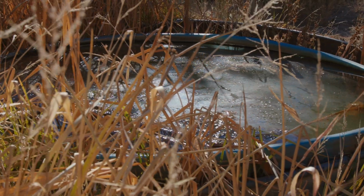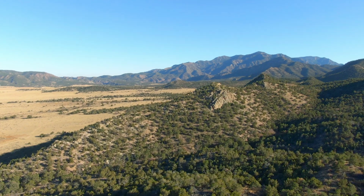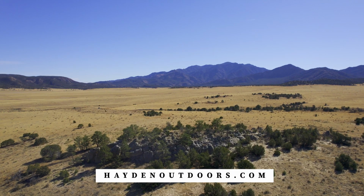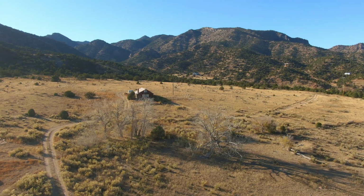This property has gorgeous views, 360-degree views. You can see the Royal Gorge Bridge from a lot of places on the ranch. Pikes Peak you can see, and then just the backdrop of the little ranch house is just beautiful foothills of the Rocky Mountains.